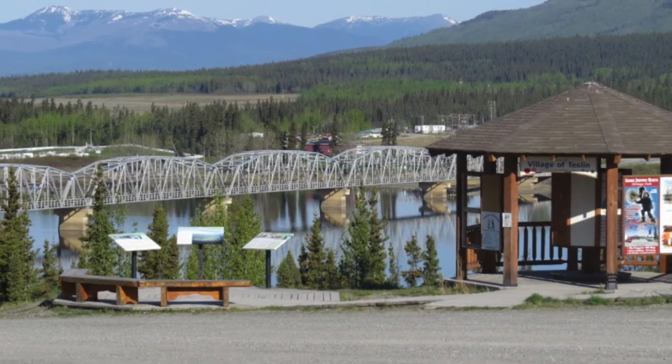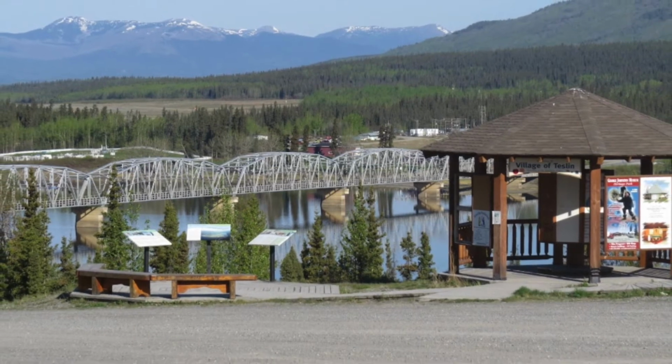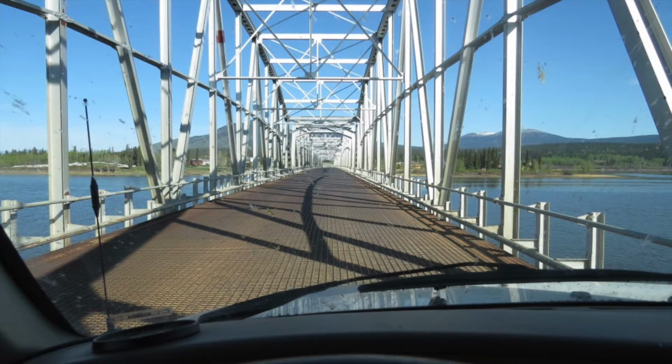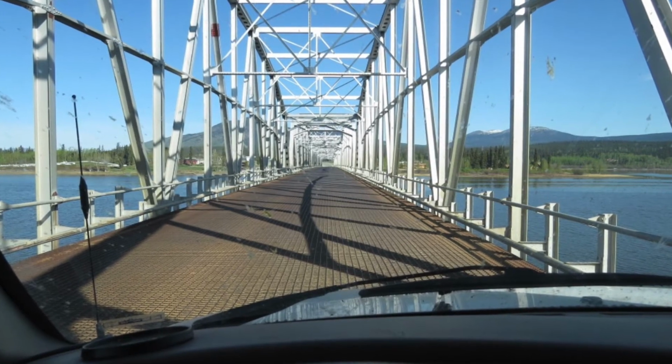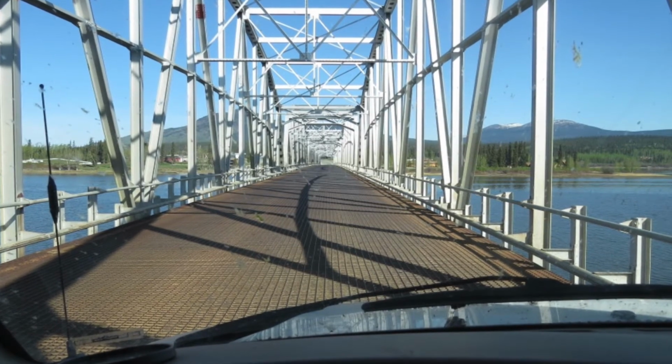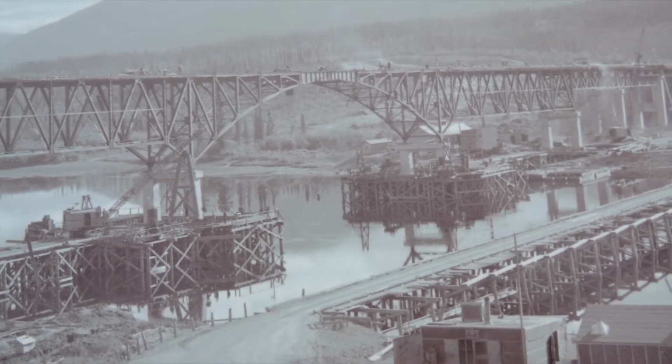This is the long bridge over Nitsulin Bay at Teslin Lake. As you can see, it is capable of handling any sized or type of traffic. These historic photographs show that bridge building was an integral part of the Alaska Highway construction. The construction was not without setbacks, as illustrated in the lower right of this photo, where the bridge collapsed.